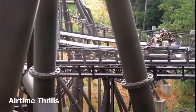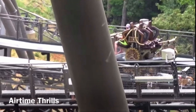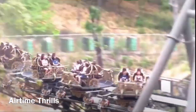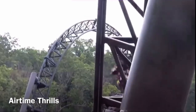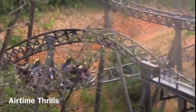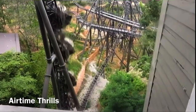Now, if you're looking for any seat recommendations, the back row for this one, definitely, because it's got a 90-foot vertical drop out of the station. And in the back row, you take that sideways. Let me repeat that. You take it sideways, and you just get yeeted out of your seat. Now, yeah, I just go ride it. I don't have to explain it anymore.